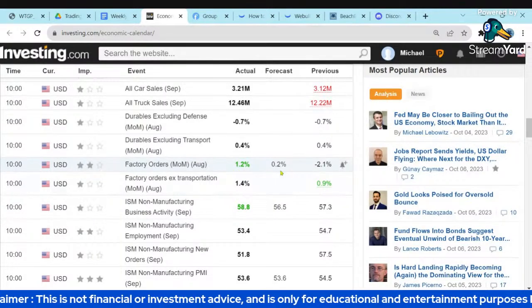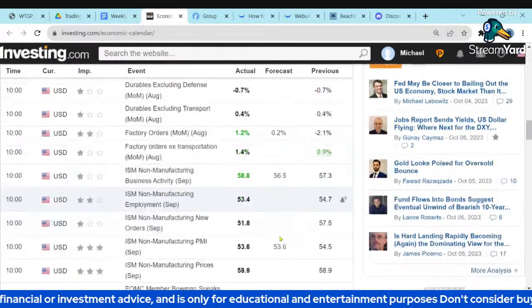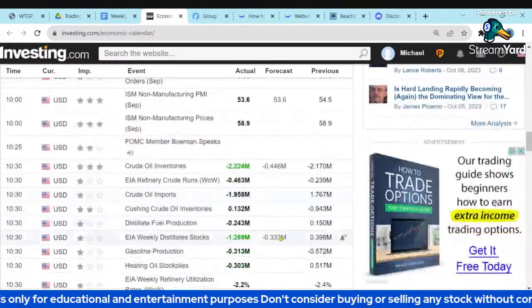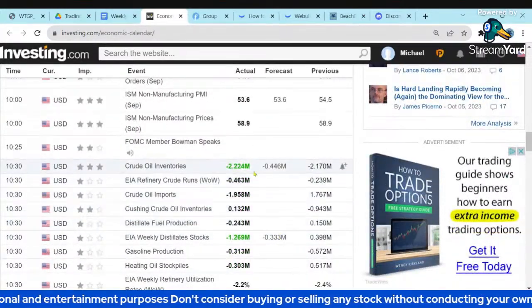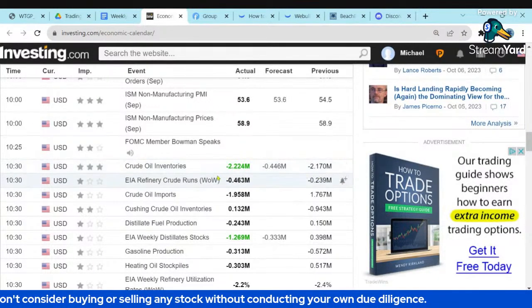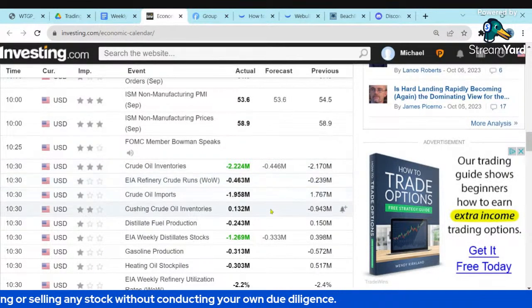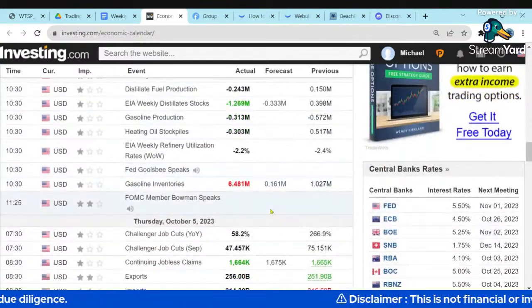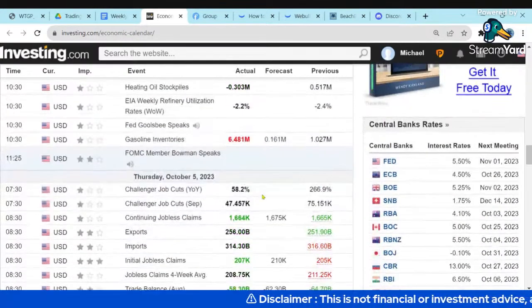Factory orders in August were up more than expected. So again, positive for the economy, possibly negative for inflation. We got crude oil inventories dropping more than expected and more than the previous month. And we now see that oil prices declined pretty significantly. Gasoline inventories, though, went way up.